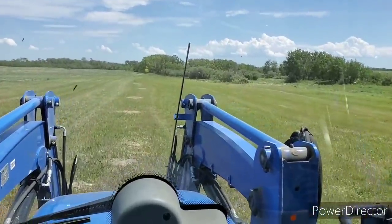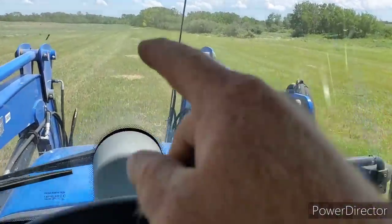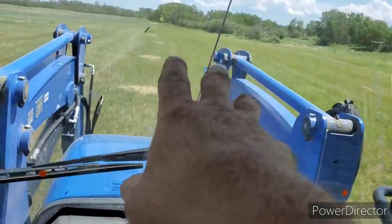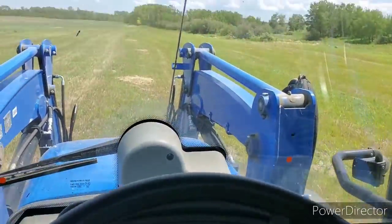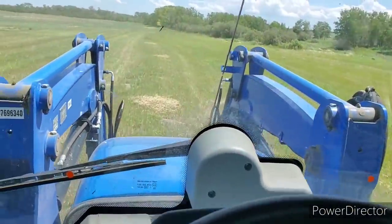So look at how it comes out. Spurt, spurt, spurt. Junk. Anyway, that's how she goes when a guy don't get no rain.